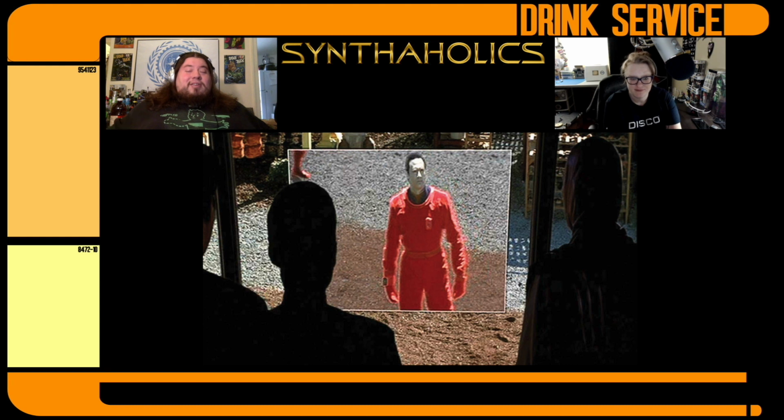T'Kuvma just kind of got a lucky shot because he was on his knees at one point during that fight. Yeah, she took him out. She really hard took out his knee.